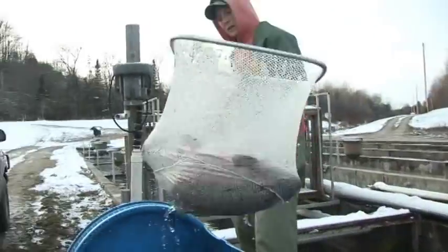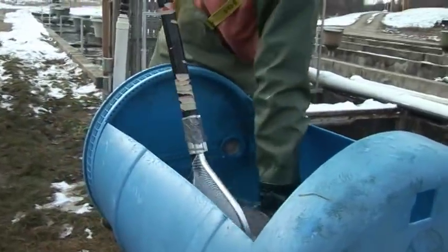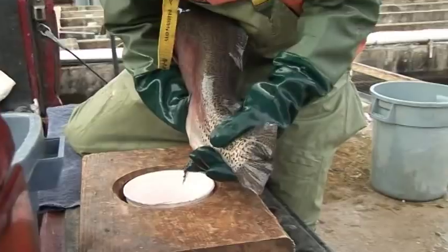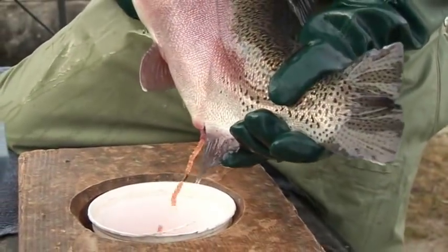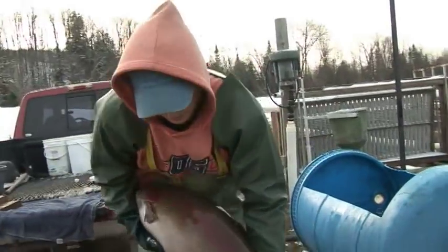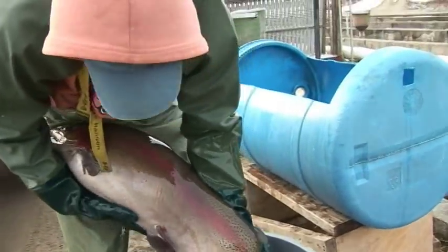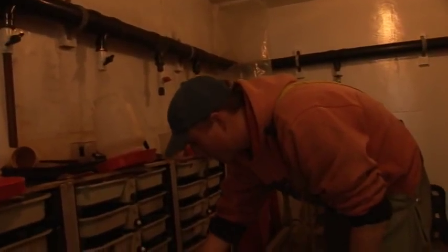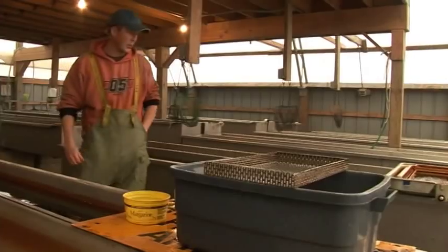What's happening is that we take the fish, we put them in an anesthetic, they go to sleep, we pick up the females, squeeze them gently. If the eggs are ripe, they'll start to flow. We'll then collect those in a margarine container. After we have about 6 margarine containers full, we'll take a couple males, we'll add the sperm to them, we'll gently mix the sperm in with the eggs. From there, the eggs are taken and water hardened. Any dead eggshells or foreign materials are removed, and then they are set in the incubators where they will stay until they're eyed up, which is about 26 days.